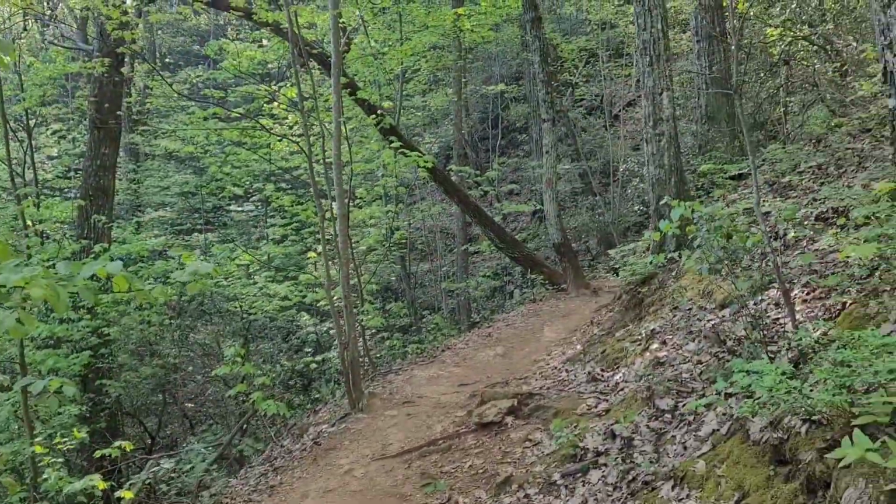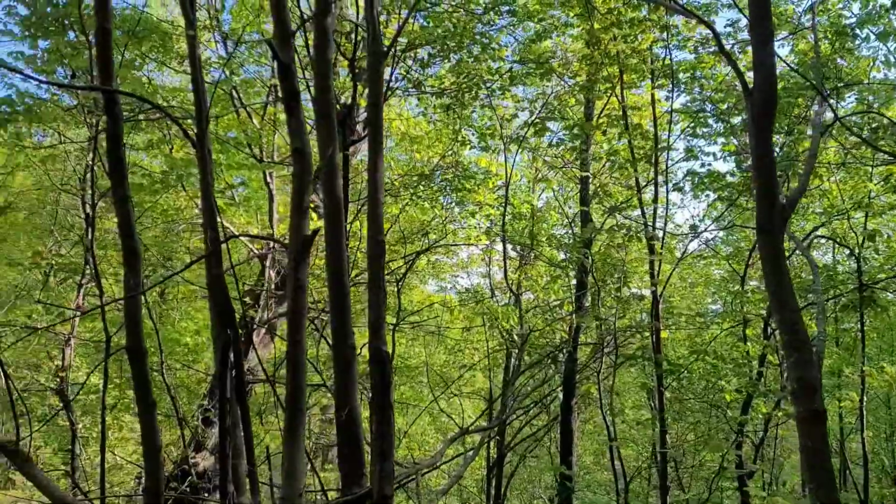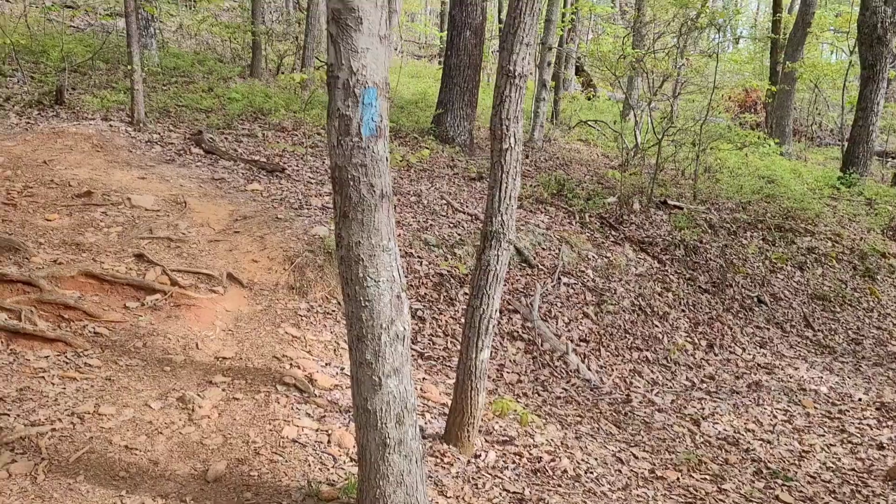Here's the backside. I mean, it's just woods. You really don't have a good view, and well, excuse the shaking. I just climbed up a mountain. We made it to the top of an outlook, or not an outlook, but a place of significance. It's an old fire tower, so let's go take a look at it.